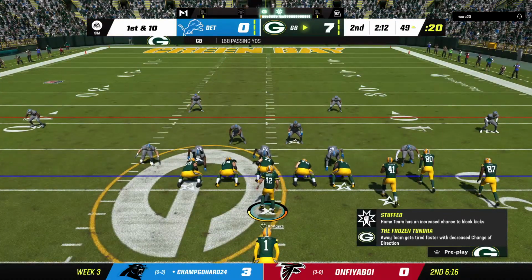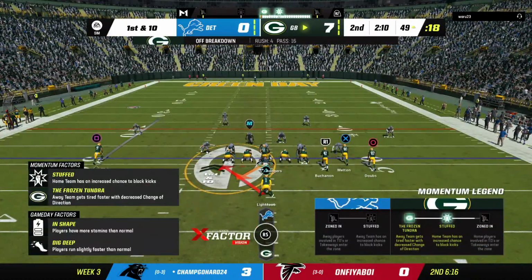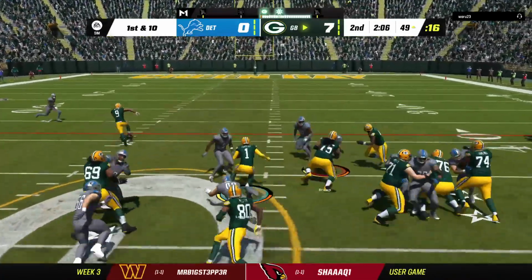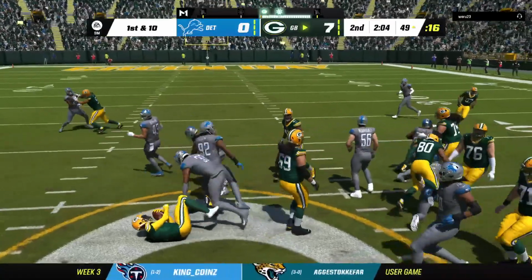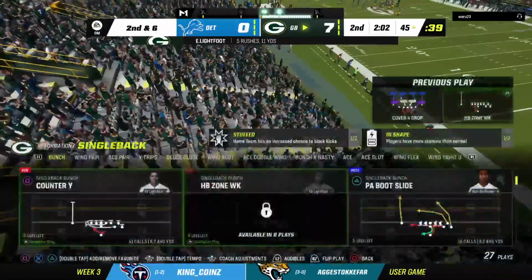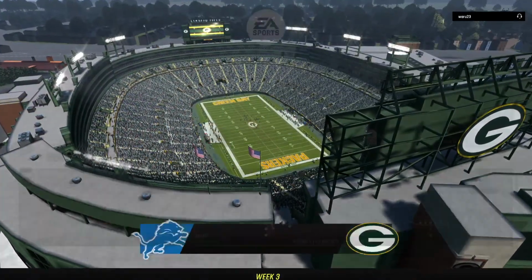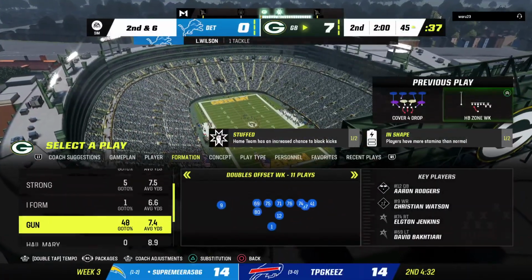So the ball moves into Lion territory now. Here's first and 10 at the 49-yard line. One back in the backfield, he'll get the carry, down to about the 45. Give him 4 yards on the play, and that will lead us into the 2-minute warning.